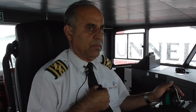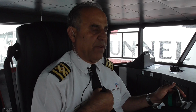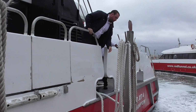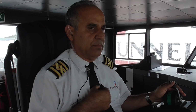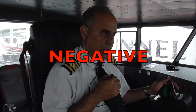The principle of closed-loop communication lies in the sender giving a command or report, which is then acknowledged by the receiver. That acknowledgement is then verified by the sender, who closes the communication loop. Failure in the communications loop may cause misinterpretation of a command or a misunderstanding of the action required. For example, when the Navigator orders the aft lines to be let go, the communication loop may be acknowledged by the co-navigator repeating that order, and the Navigator then closing the communication loop by using the phrases affirmative, negative, or say again.